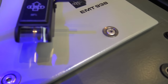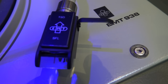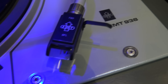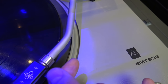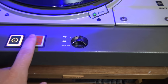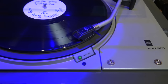And as you can see here, the cool part to find is this magnifying glass you have on the typical EMT cartridges, where there's a red line, so you know precisely where the stylus is. So you just pick it up and position it where you want it on the record, very precisely. Now I'm going to click this, and it's going to lower the tone arm mechanically with an electronic motor inside. Let's listen.